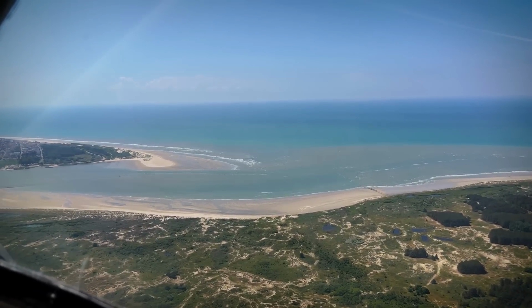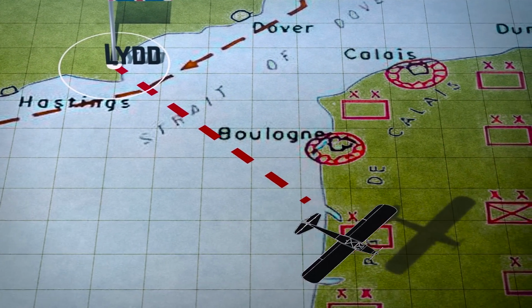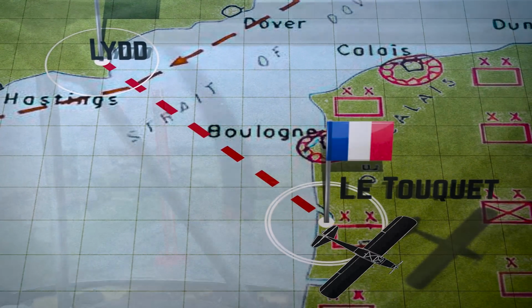Having successfully crossed the English Channel and circling patiently until the English-speaking controller returned from lunch, the Austers touched down in France.